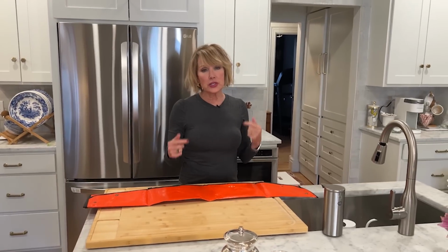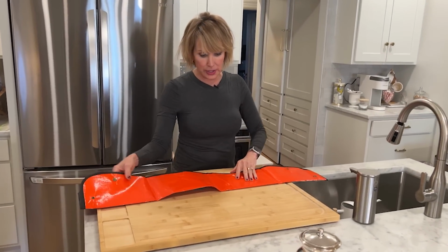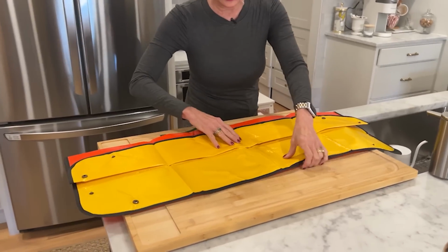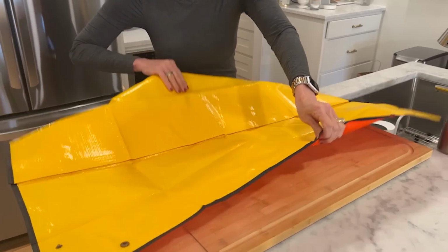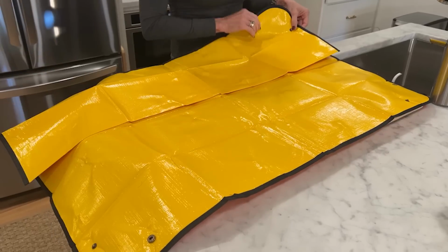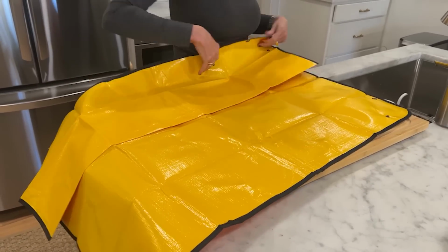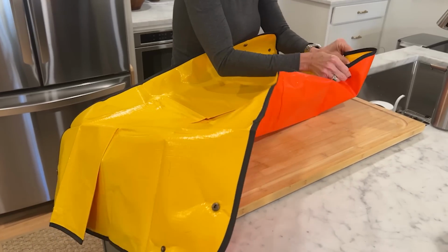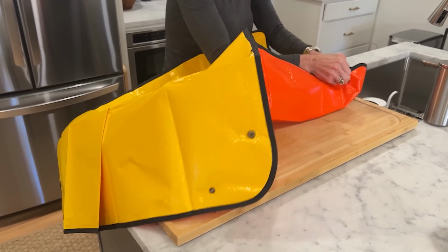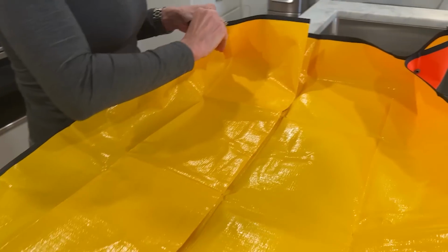Okay, here are two things that I keep underneath my sink at all times for just these kinds of little January chores, really any time of year chores. This is one of these mats that folds up. I keep this folded and underneath my cabinet, on the side. And you can see how it just kind of snaps together.